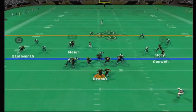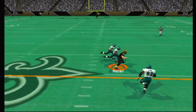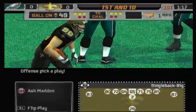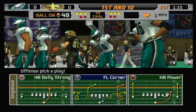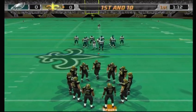The Eagles come out in a nickel package. With the throw. And he hits his target. Dawkins is there on the stop. They pick up 16 yards on first down. Ball right around midfield.